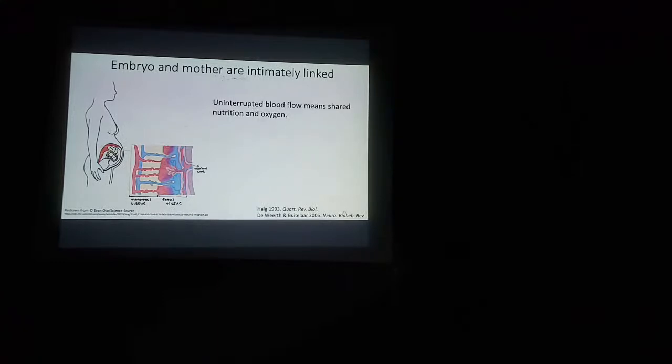So every time the mother eats, the blood sugar will go up, right? Blood sugar is our main energy source. That's what we get from food. And so the amount of blood glucose or blood sugar is going to also directly provide nutrition to the fetus.